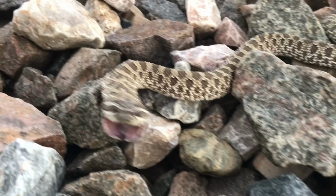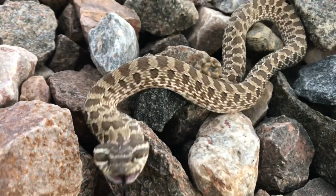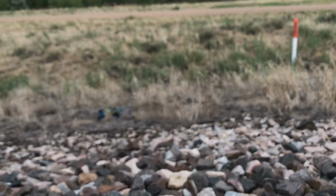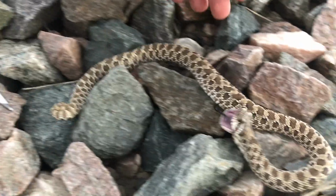Alright, so it might be really hard to hear me with the wind. But Hayden spotted this hognose. It's actually a really good spot, man. He's been a little feisty. But yeah, we just found it right down there close to the railroad tracks, up in the sand right under a bush. But don't bite me. I think I'm just gonna have to get bit here.